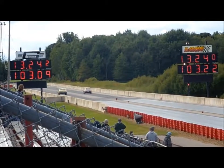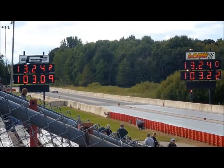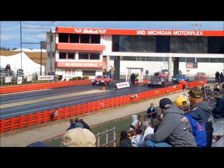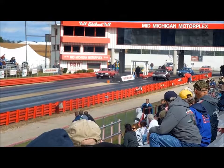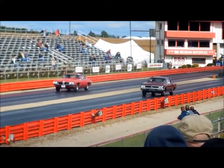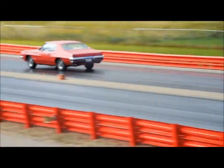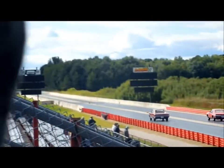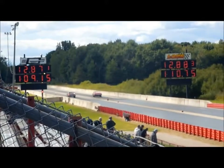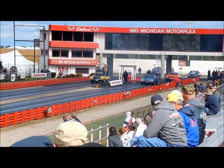Looks like Donnie Brass in the Corvette wins with a 1324. Miles per hour. I have an Astral Racer. Someone left a tool, an inch and an eighth ratchet tool in the tech pool. We have it here in the tower. Up next.